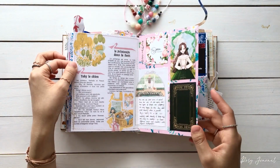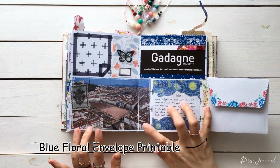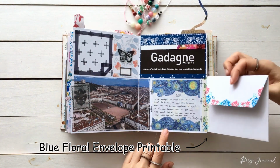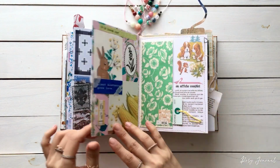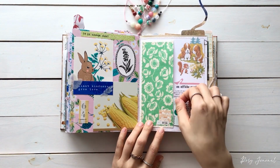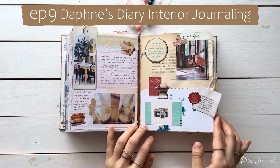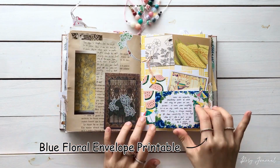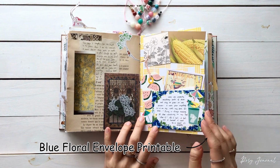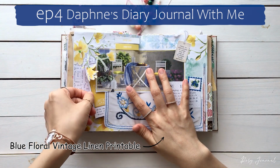A simple page. This is a museum in Lyon's old town, and this is a photo of the biggest square in Lyon. I love corns. I think it's my favorite food. And this is a pocket. Another page, yellow themes going on. Actually, behind this photo and the vintage linen, it is a pocket.